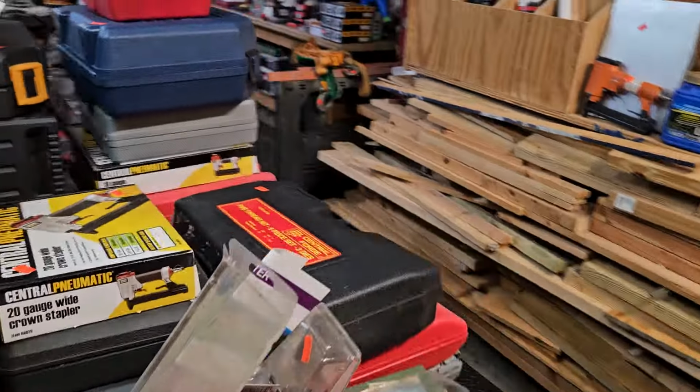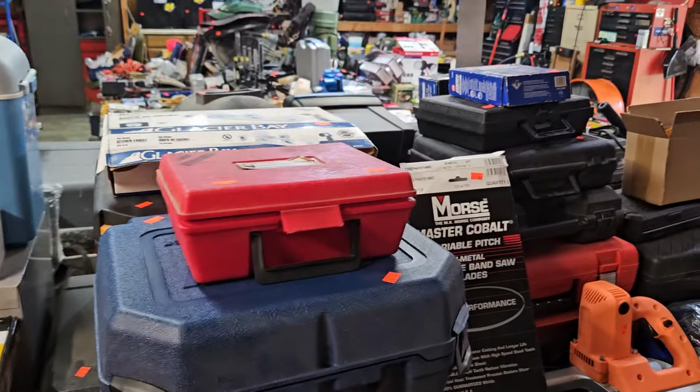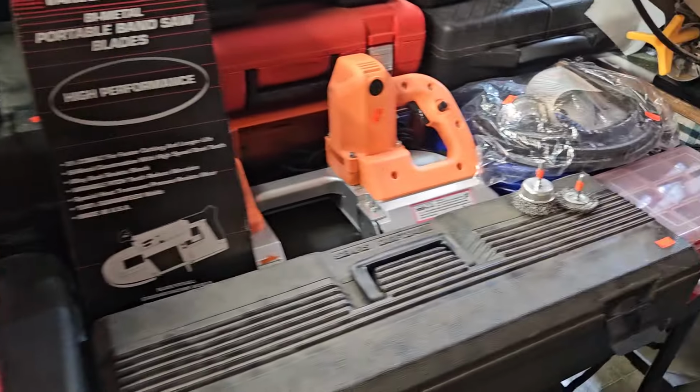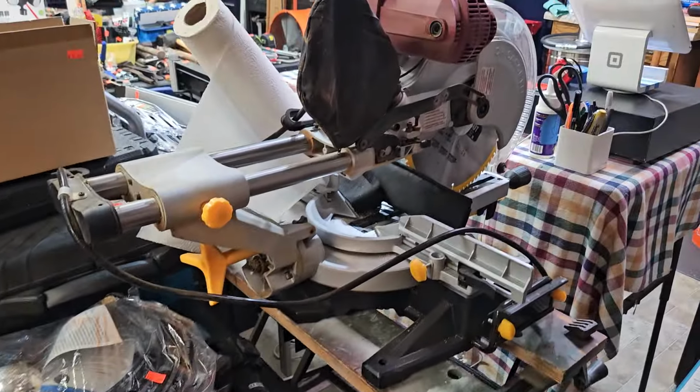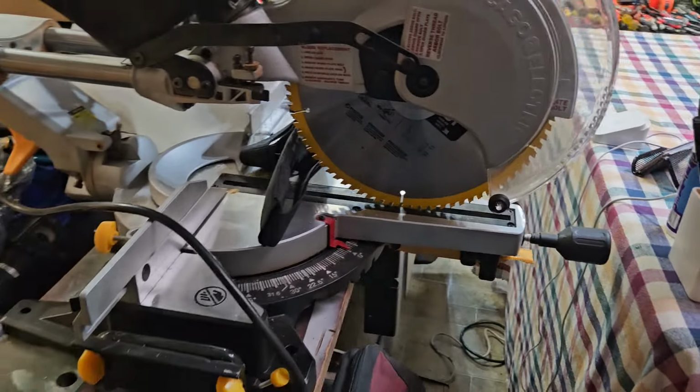Oof. Okay, let's take you down this table. Every one of these are full too, guys. These are not empty ones. These are all full of the tools. Every single one. There's another saw there. Wow, that's a nice one. That's a super, super nice one.